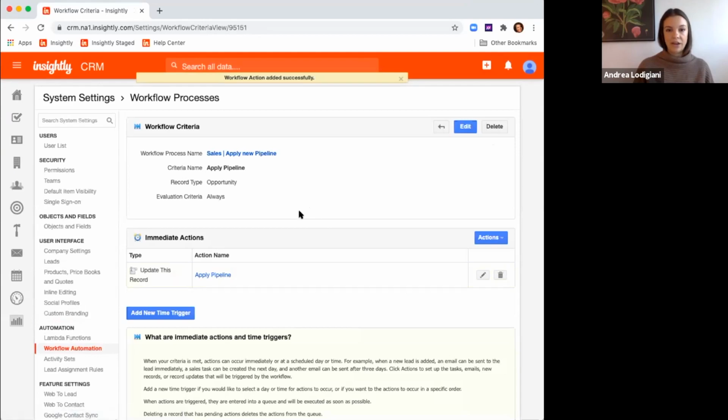So if I read this back, our workflow is to apply a new pipeline to any new opportunity, always. And it's applying the pipeline at stage 1. So super simple. Now, anytime somebody creates it, the pipeline will be there.